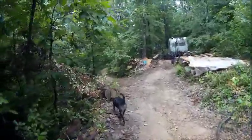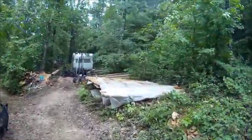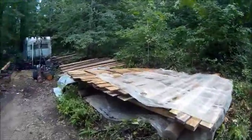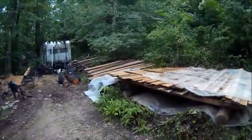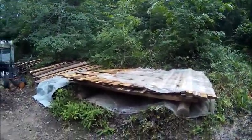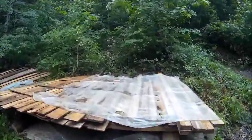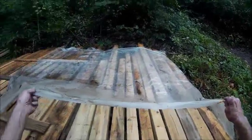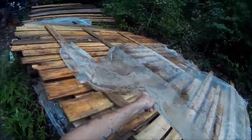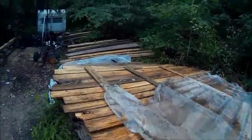Here, check the sawmill while it's not raining so hard. Kind of built me a makeshift rack to stack some lumber up off the ground. I got quite a bit under there: 2x4s, 2x6s, 2x8s, 4x4s, 3x5s.